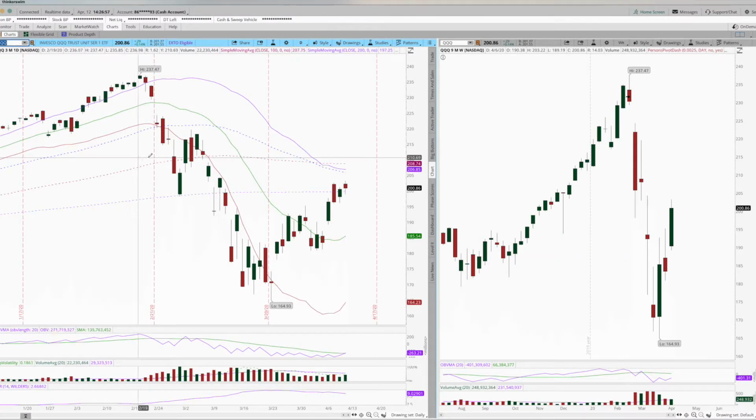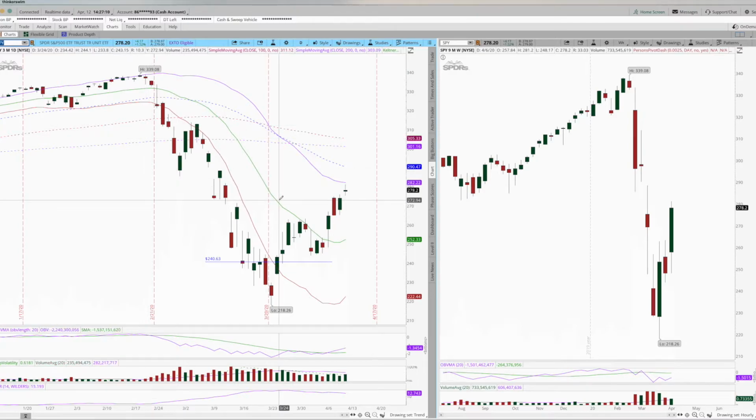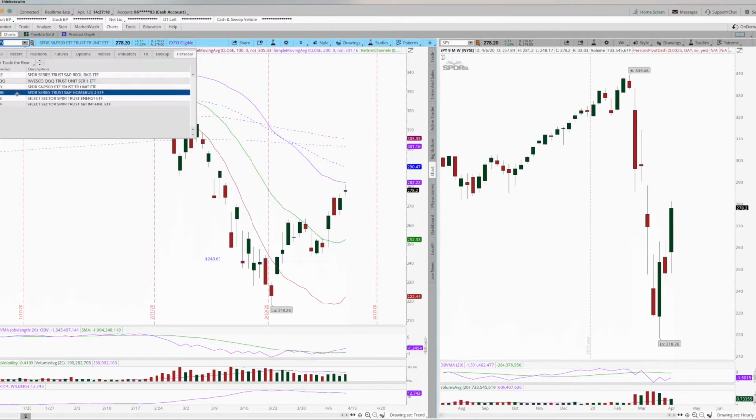The Qs, topping pattern, which we saw in the NQ as well. So again, I'm gonna expect this to pull probably back into here and start moving up again. SPY, same thing, topping pattern, 2 standard deviation, real close to hitting the Keltner. See if that's going to pull back and make a move.